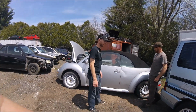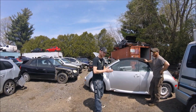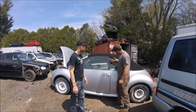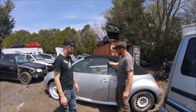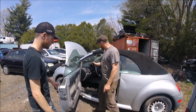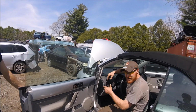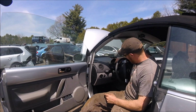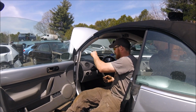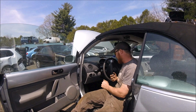Alright, so we're going to learn today how to start a Volkswagen Beetle when you don't have the key. This one came without a key. So what you do is you can gain access through here to pop open the door, which we've already done. What you have to remove is the ECU, which is tucked in behind here. You unplug the ECU, the instrument cluster, and the ignition. Those three have to match, and you'll be able to turn the key and for it to start up.